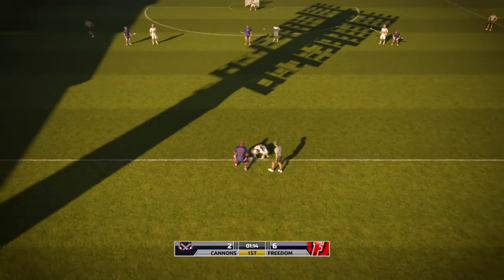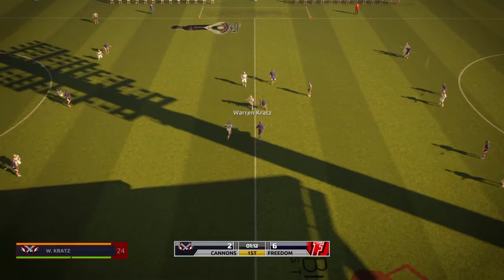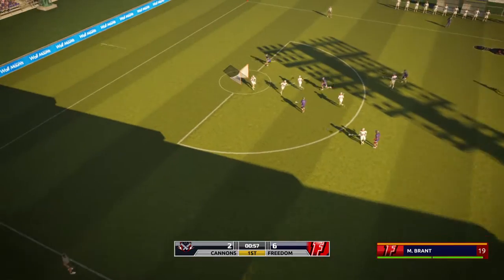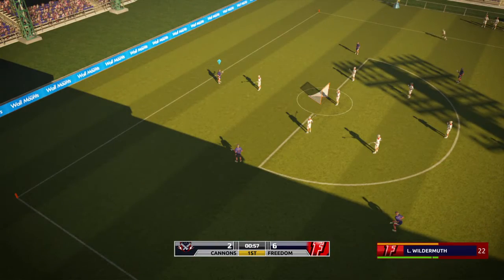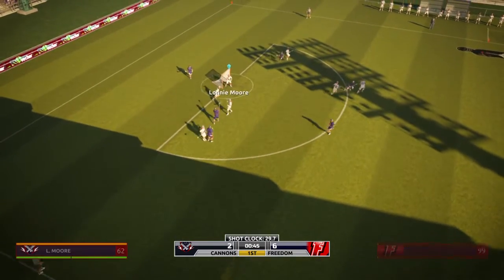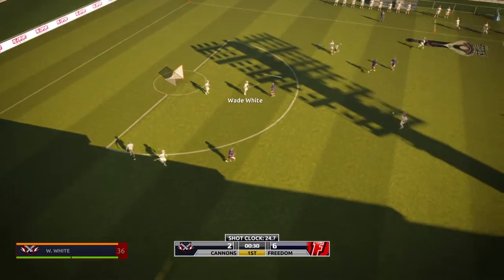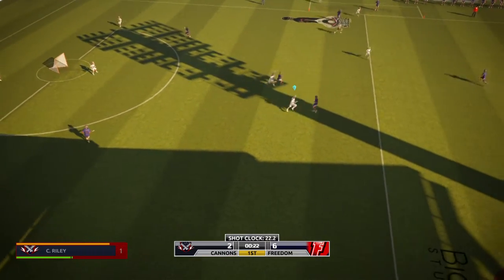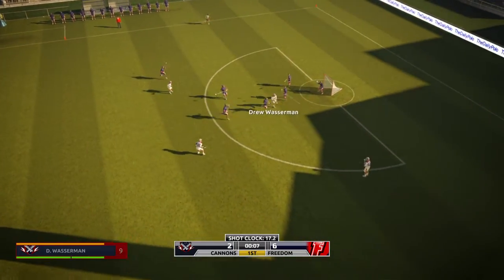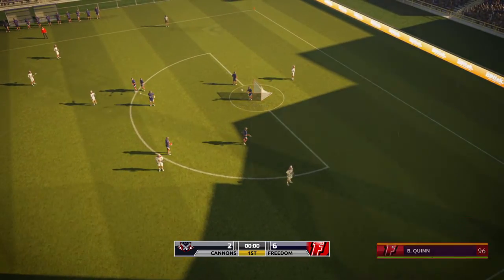Back to the faceoff X again for another big possession. Cochran wins it for the home team. Grant opens up and shoots. Puts it wide. 99 with the shot. Riley. Offside center. Wasserman. Offside left. Offside center. Save. He's good.